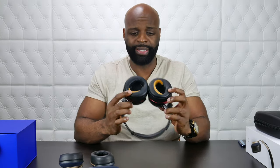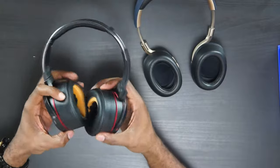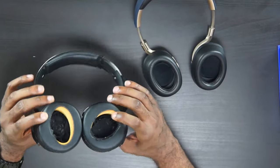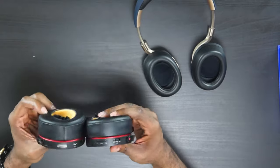Not as comfortable because it could really pick up a lot of sweat, but they do a much better job than these, especially with longevity. This is what you get. Now, these are some pretty good headphones, but after maybe about 4 years, that wear and tear suddenly started kicking in. But you don't get that with these.